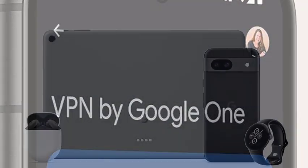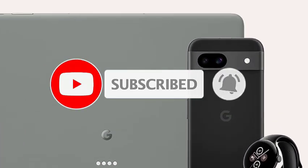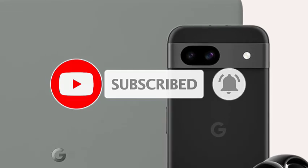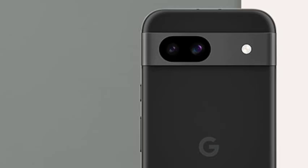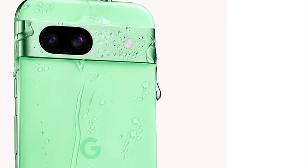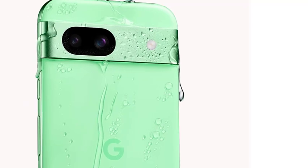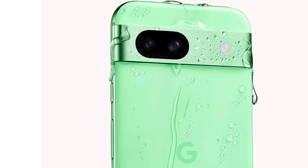The cameras are a highlight of the Pixel series, and the Pixel 8a continues this tradition. It's the best camera phone for the price. It features a 64-megapixel main camera that captures detailed, colorful, and sharp photos in any lighting condition. There's also a capable 13MP ultra-wide camera, and the 13MP selfie camera, though fixed focus, is solid.